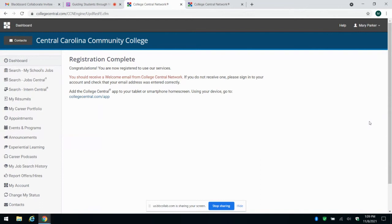Because what I've done each semester, I get a report from institutional effectiveness of all the students who are enrolled here at Central Carolina Community College. And I upload all of those students' ID numbers and names into College Central Network. So all they have to do is activate their pre-registrations so they don't have to go through the steps of creating a new account.